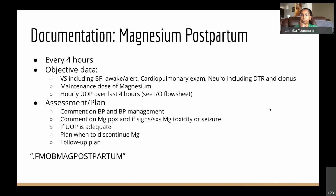And just for postpartum documentation, typically we're just doing daily progress notes for patients who are postpartum, but in this case, we are still doing every 4-hour notes while patients are on magnesium. So that still continues to carry forward as long as the mag is on board. And so I again created a dot phrase, it's .fmob mag postpartum. And it includes many of the same pieces. The only thing that I think is additional is that there's clear documentation about when mag is anticipated to be discontinued. And otherwise it's pretty much the same and just has removed the labor management piece.